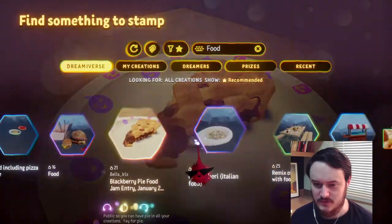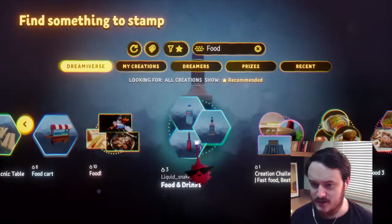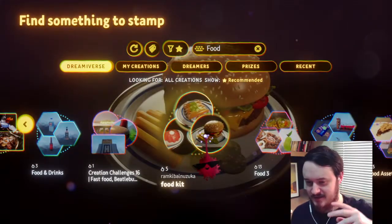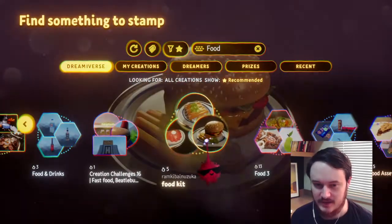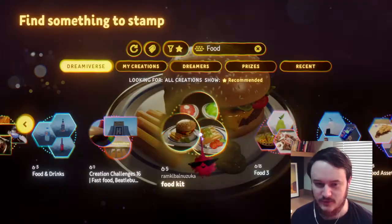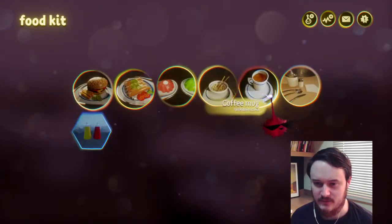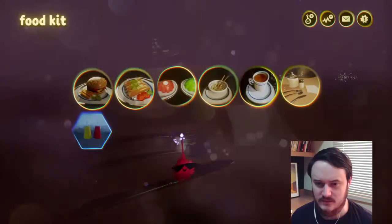Ooh, oh nice. If anyone's played Resident Evil 7, you'll know the part where you open the pot and there's bugs that come out of the stew. I'd love to do something like that. Food kit. Yeah, there's so many different things we can use. Looks nice.